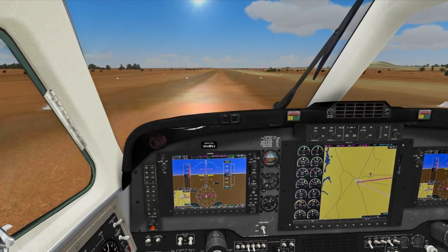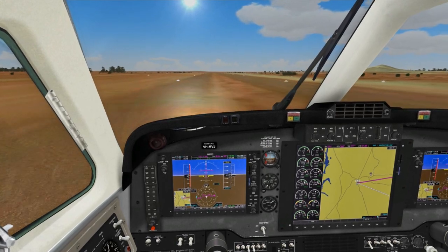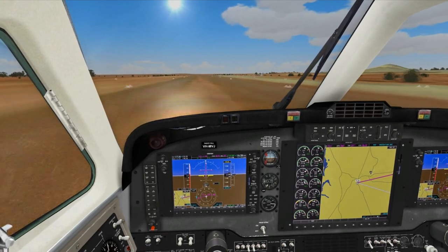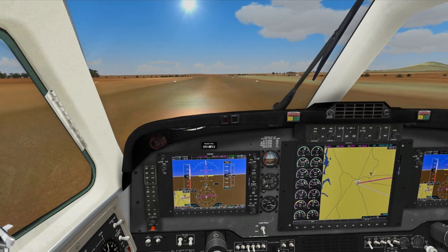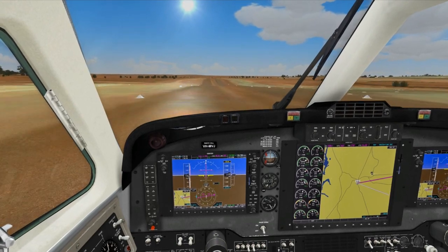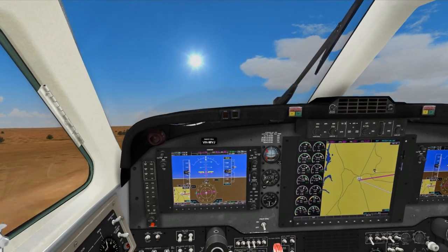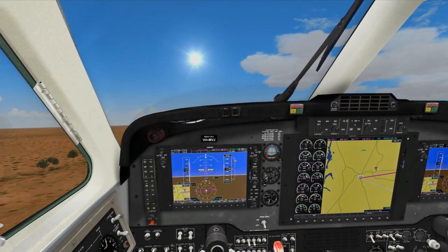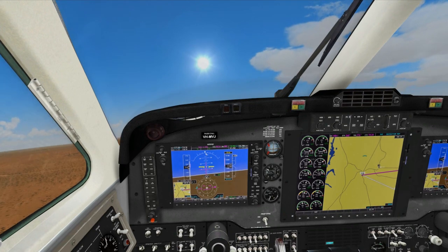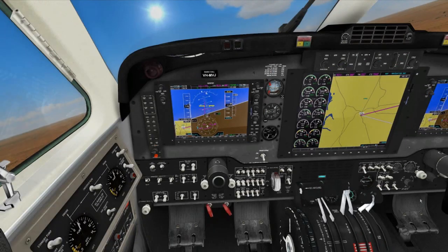Takeoff power set. 60 knots. 80 knots. 90. Just flying off the hill. Gear up. Flaps fully retracted.